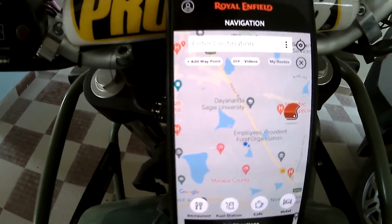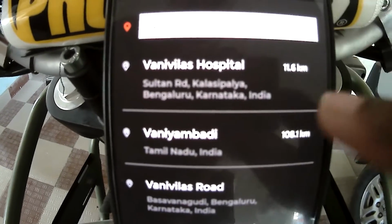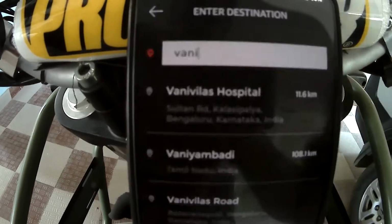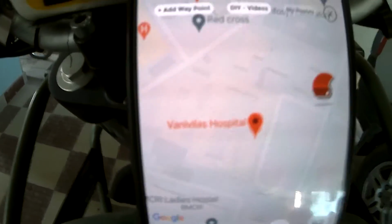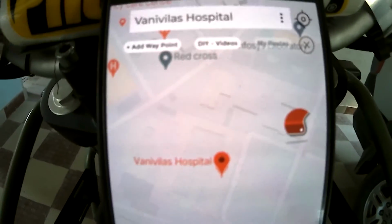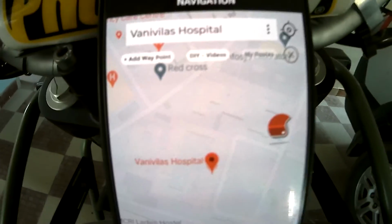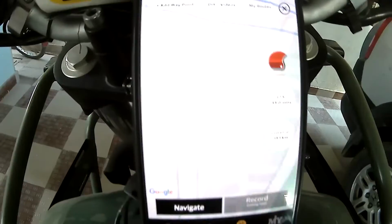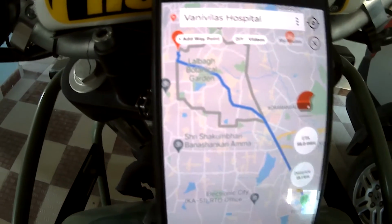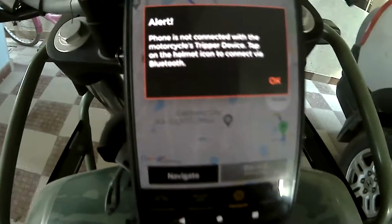Next I'll type in a destination. Once you type, you will get multiple options related to that particular location. This is the location which I selected. And one thing you have to notice is the helmet icon over here. It is red now because it's not yet activated. So once I select get directions, it will show me this map and navigate.